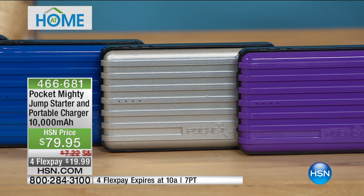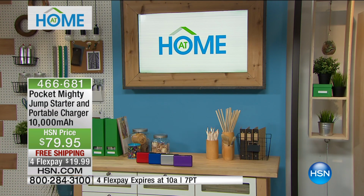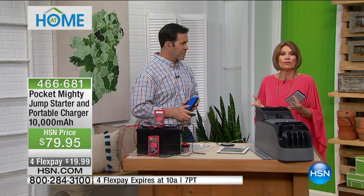This is something that is so important. This is something that every single car needs to have. Every single car, whether it's your daughter driving, your son driving, your husband driving, whether it's you driving. Imagine it's not a matter of if, it's a matter of when you're going to get that dead battery. And then it's a matter of where does it happen? I mean, I had it happen in front of my house.